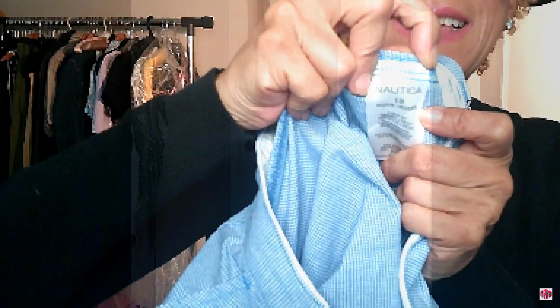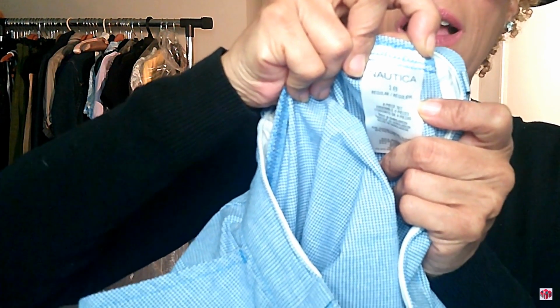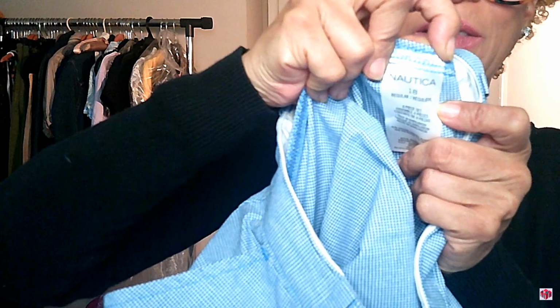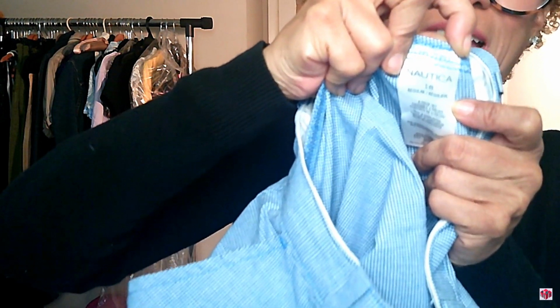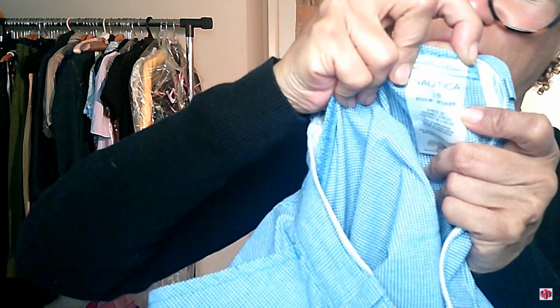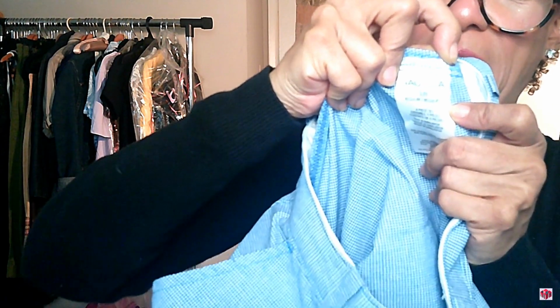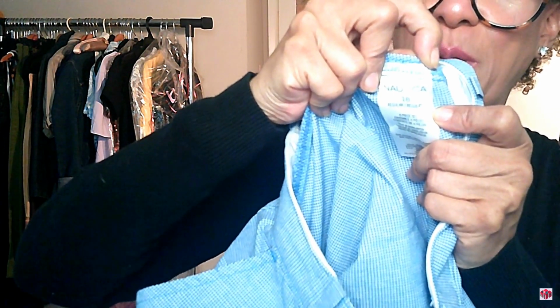As you can see, this is by the brand Nautica, and this is in a size 18, which again, is a boy's size 18. It's not men's or women's, so you know, you're gonna have to go in and try them on to make sure that they fit you. And I happen to know that these do fit me perfectly.